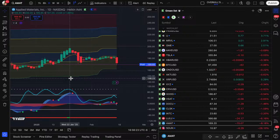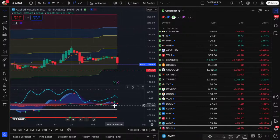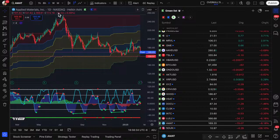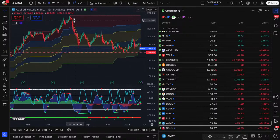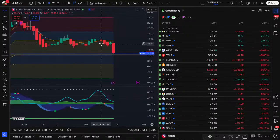But again, AMAT, a name that actually beat their earnings and is selling off. So I like this name above 160. I'm going to look to enter this one on the next green dot. It's just been sold off really hard down here from 260. It's in the zone where we want to be buying down here. We want to be selling up here in this zone. So I like this name. As long as 160 holds, I'd be looking for an entry on the next green dot on AMAT.